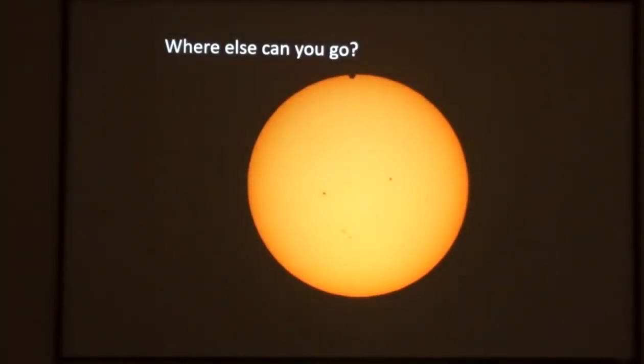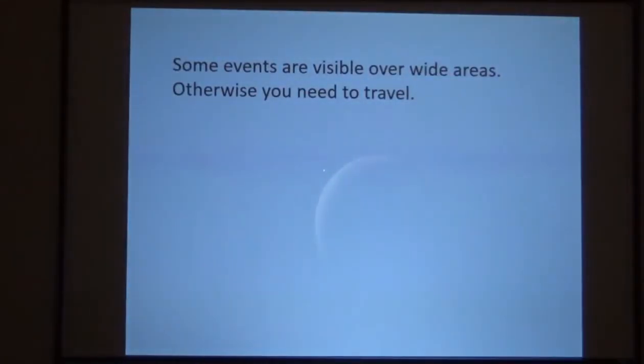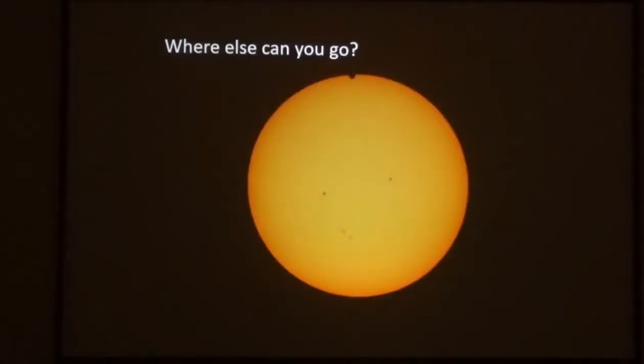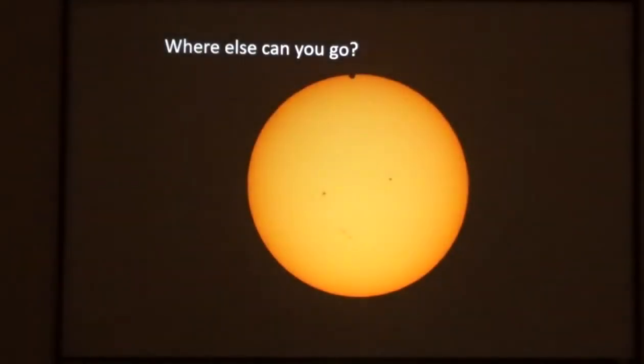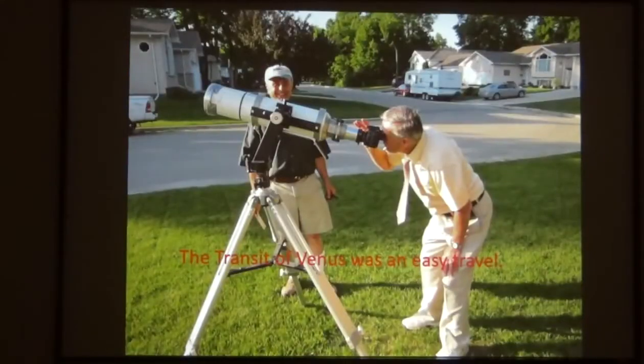Well, where else can you go? Well, you may not be able to travel far, so you go to some place that's closer. That's the transit of Venus, and that's Venus being occulted by the moon a few years ago.